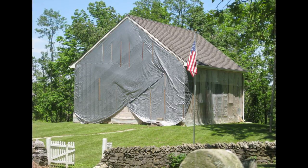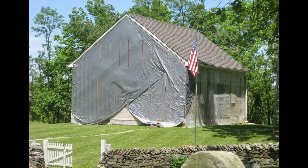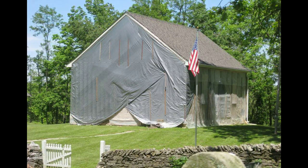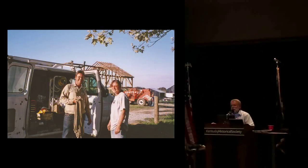With the roof done and the west wall restored, the 2008 part of the 21st century restoration was complete, and Old Mud was wrapped in plastic to await the final phase.